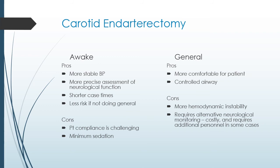Awake is also shorter because you're not intubating and extubating and messing around with pressure issues. It's just straightforward: a little bit of local, preferably a superficial cervical block, which makes more sense than deep. That's easy. You can landmark it or do it under ultrasound. It's always better to do things under ultrasound, but again, superficial block, local by the surgeon, a little bit of sedation. Maybe a little mixture of Precedex, maybe you're comfortable with a little bit of Versed, a little bit of fentanyl, maybe micro doses of ketamine. You've got to feel out what works best for you and the patient.